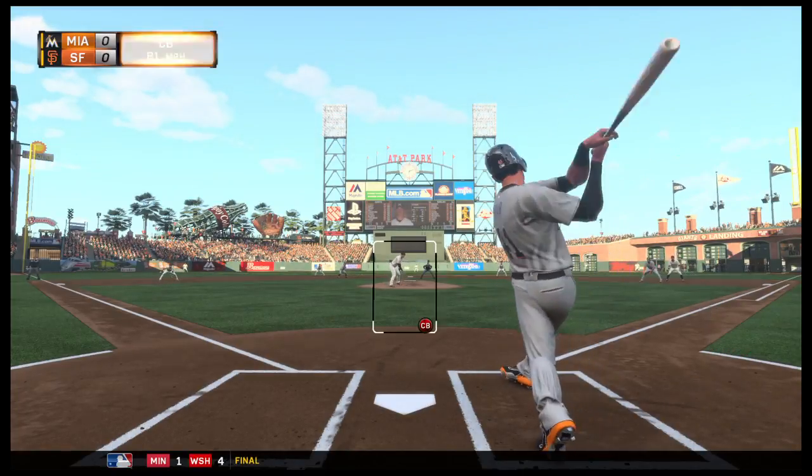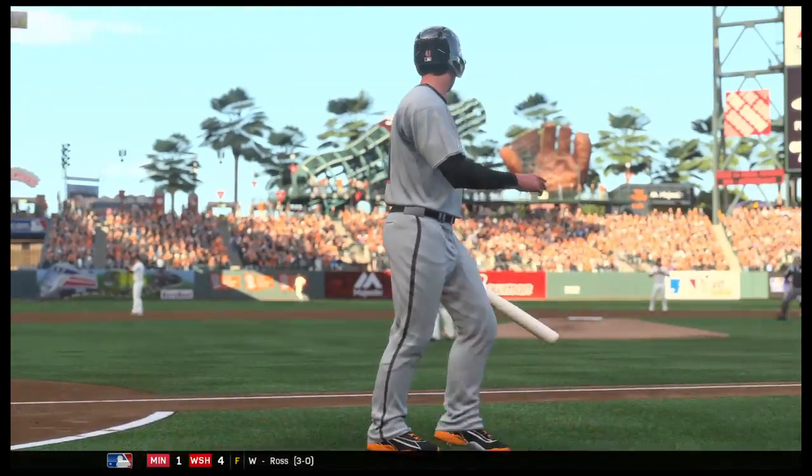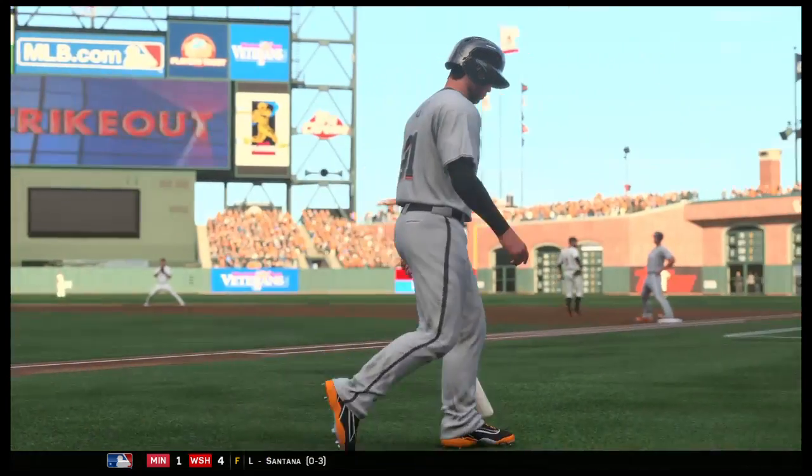Had him fooled as he swings through the curveball. 2 down. And with that, let's take a look at the Giants lineup defensively.